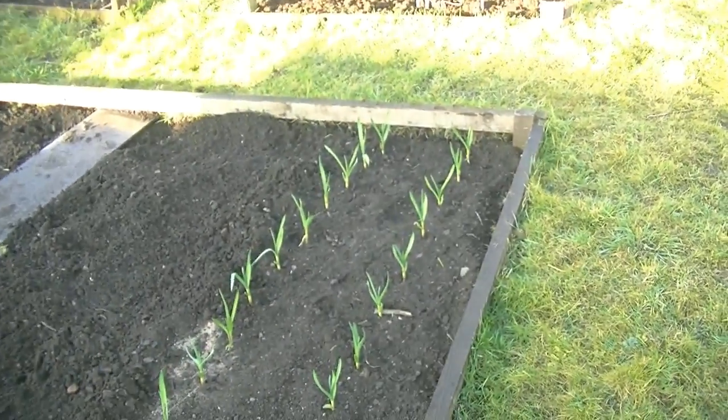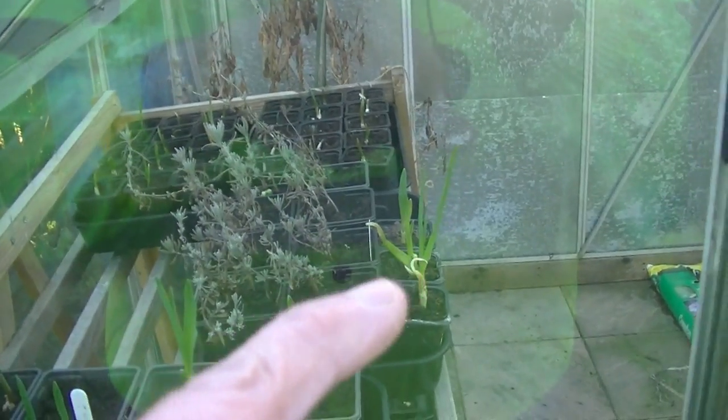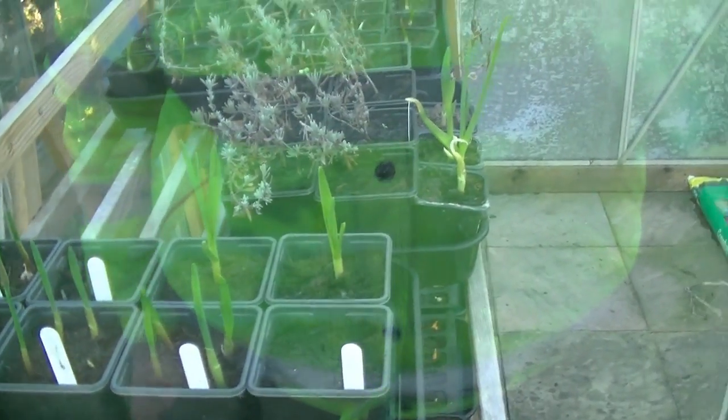That's lovely. I did look at that and think, wow, that's not a lot. So, like a stubborn goat that I am, I've sowed a load more. So there's another tray and a load more in here as well. Well, you know, that's just me.